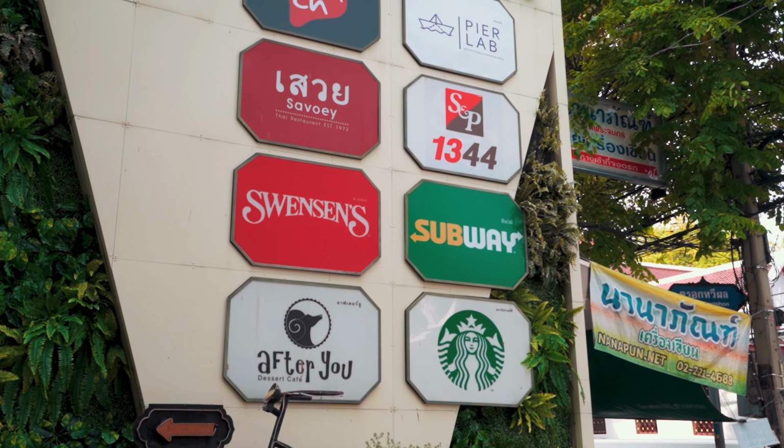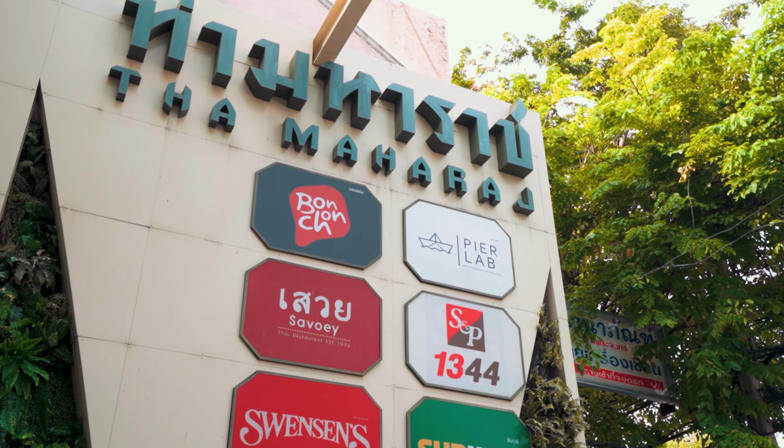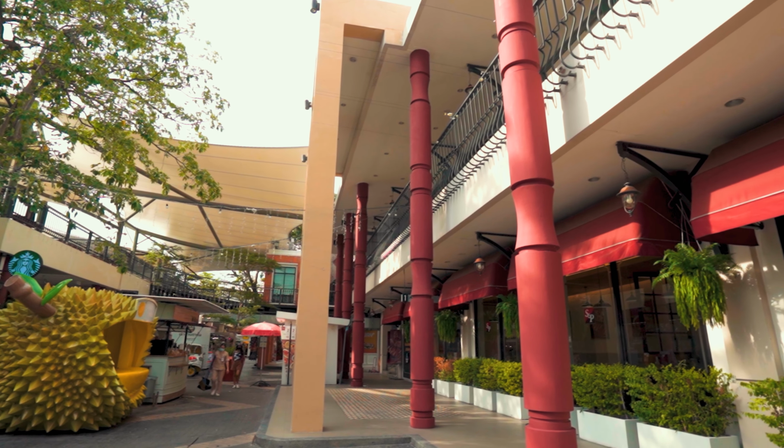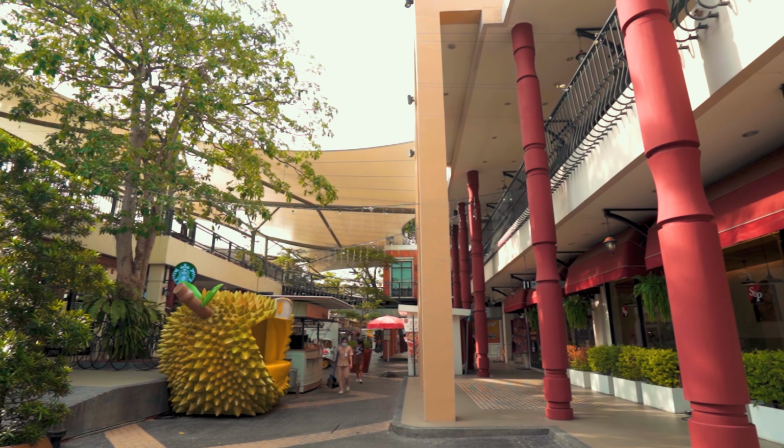There are a couple of fancy restaurants. There's even a Starbucks over here. So if you need to get your fancy coffee fix and other fancy food, you can come here and check it out. But we are here to eat cheap food, so we're gonna find somewhere else to eat. But overall, the place looks very nice and has a lot of places to chill and watch the sunset. So yeah, we're gonna grab dinner and head back to the boathouse and chill.